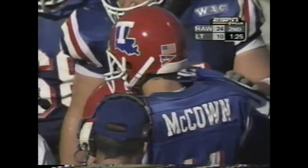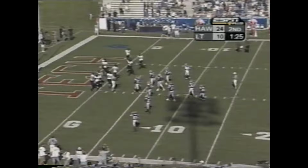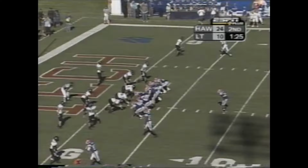I think this drive, Mark, is important for a lot of reasons, but one of them is Louisiana Tech's defense made some good adjustments and slowed Hawaii down a little bit. Now if Louisiana Tech's offense can get it going, this could be a great game. Scored by the Bulldogs would make it a 1-touchdown football game at halftime. But then again, Timmy Chang can get it back with a minute left, and they go right down and score again.